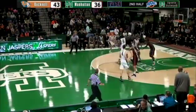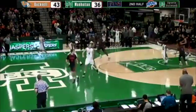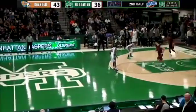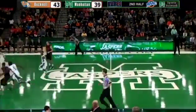Gets around a Carlton Allen screen, reverses it. Richards, wide open, catch and shoot, 3-ball, good. Right off the bat, Shane Richards gets the Jaspers on the board. They trail 43-39. That's the way they started the first half. Shane, wide open that time, left-hand corner.